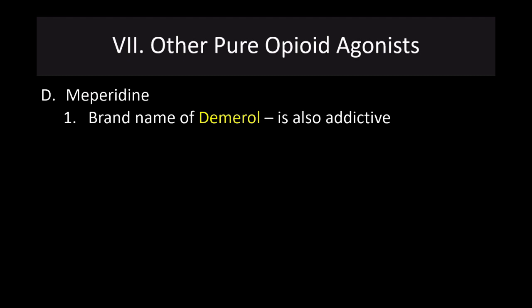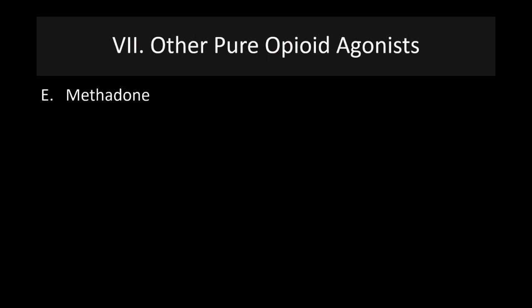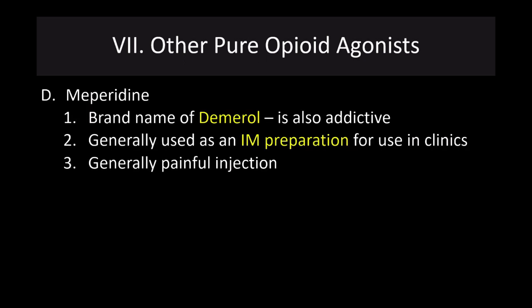Meperidine is also Demerol. It's also potentially addictive. It's generally used as an intramuscular preparation for use in clinics. I can tell you from experience, it's very painful. So its use as a drug of abuse is a little bit limited by that particular phenomenon. But it certainly is often used as a pre-op medication, for example.